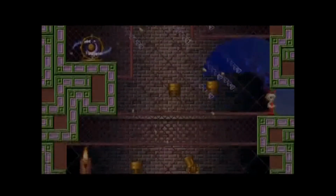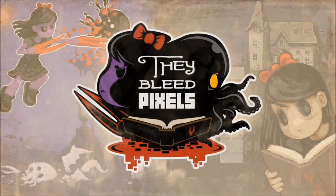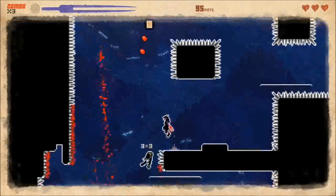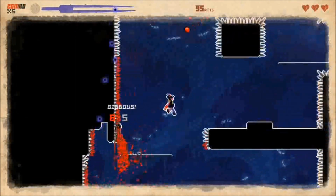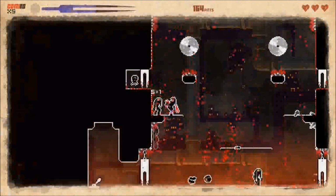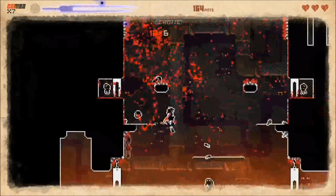It's a rough one. They Bleed Pixels from Spooky Squid Games, where you get to learn how to do fighting moves and avoid spikes, and practically everything will kill you instantly. You actually have to kill people to even earn a checkpoint in this game, which is neat, but it's not easy.